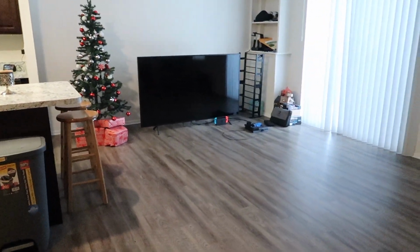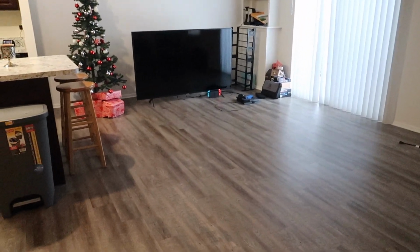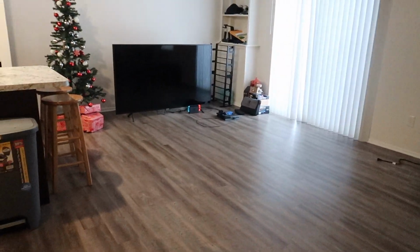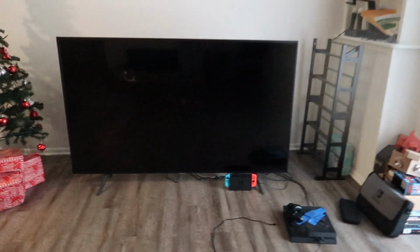So we have no couch. It's being delivered. It was supposed to be delivered the day we moved. Because of COVID, it got pushed back a whole month, so we're not getting it until January 22nd. We bought a beautiful 75-inch TV. Gorgeous. Cannot wait to put her on the stand, which is behind me. We also have the Switch here, the PlayStation here.